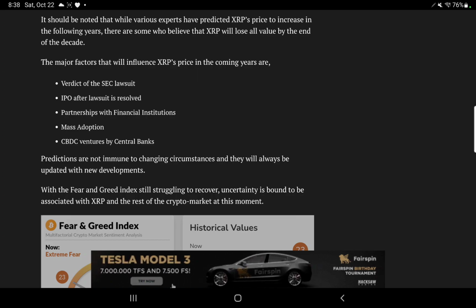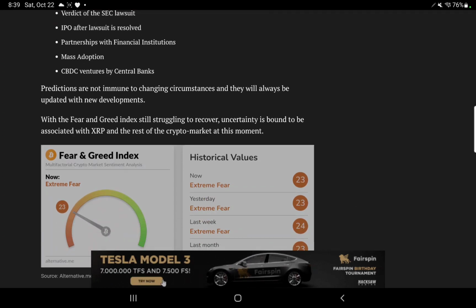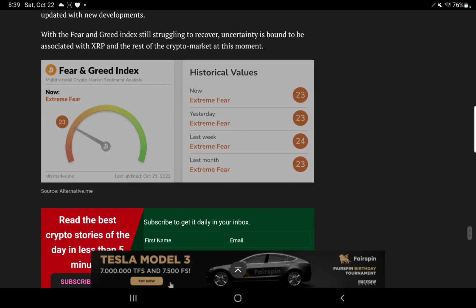Mass adoption. CBDC ventures by central banks. And the central banks are all buying it for liquidity purposes. Predictions are not immune to changing circumstances, and they will always be updated with new developments. With the fear and greed index still struggling to recover, uncertainty is bound to be associated with XRP and the rest of the crypto market at this moment.